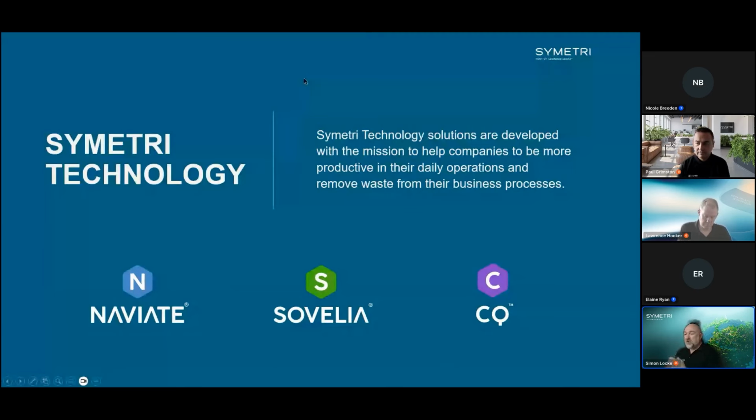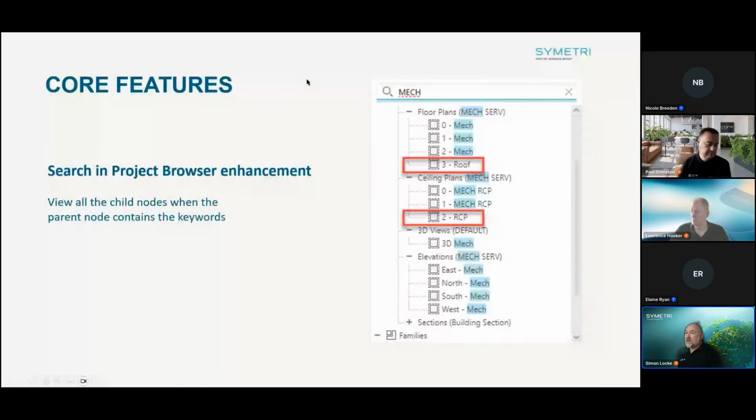So what we're going to do now is go into some of the actual topics of today. We're going to start off with the core features of Revit. And the first one we're going to look at is the project browser. Now, as you know, the search function has been around for a little while in the project browser. It's been enhanced this year with this addition here.